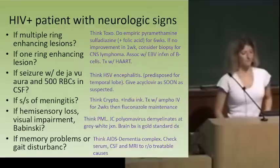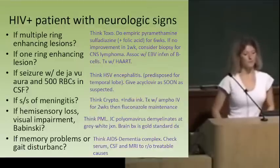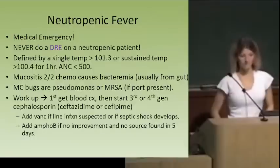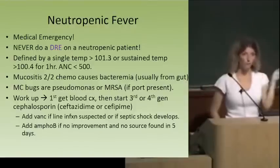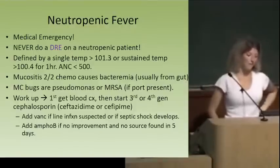Okay, so neutropenic fever. Is that a big deal? All right, so when they present to the ER, what are you not going to do to them? Stick your finger in their butt. So neutropenic fever patients never get a DRE. Why not? You can induce bacteremia in these patients by inducing translocation of normal gut flora across the wall. So never, ever digital rectal exam.